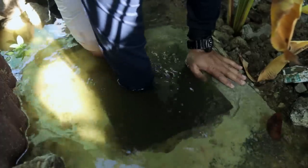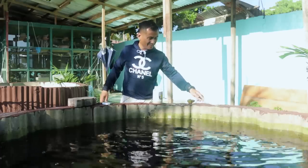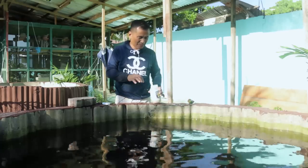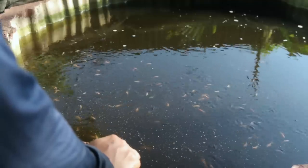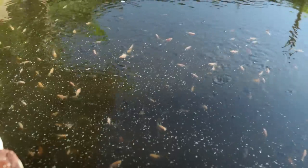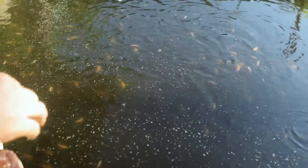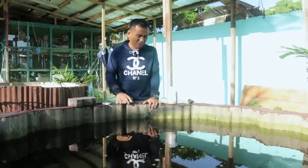So it's my practice to lift this air pump so that we will see them, and we will feed them with these floating flakes so that we can see their skins. Of course, we will determine whether they have issues on their skins, the scales, like the gill flukes, the fin rot. We're regularly checking this, and this system is working good for this goldfish.